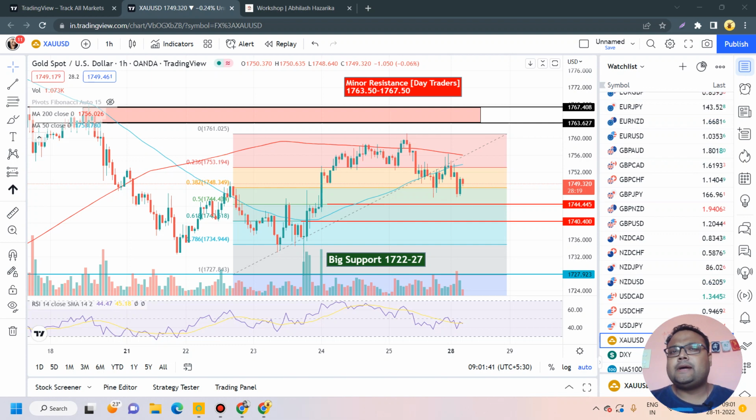Please follow proper risk management. Do not gamble with your hard-earned money. I can be wrong as well. No trader is 100% accurate.